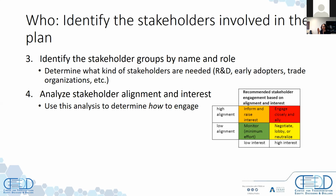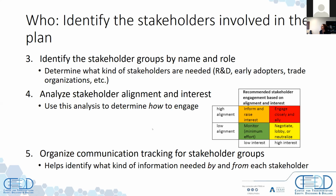And those are the stakeholders that you're going to engage with closely. They're going to be your allies in this. And most likely, those are the ones that you're going to partner with on your CTEDD projects. So once you understand where all these different stakeholders fall, you can come up with your plan on how you're going to communicate with them.